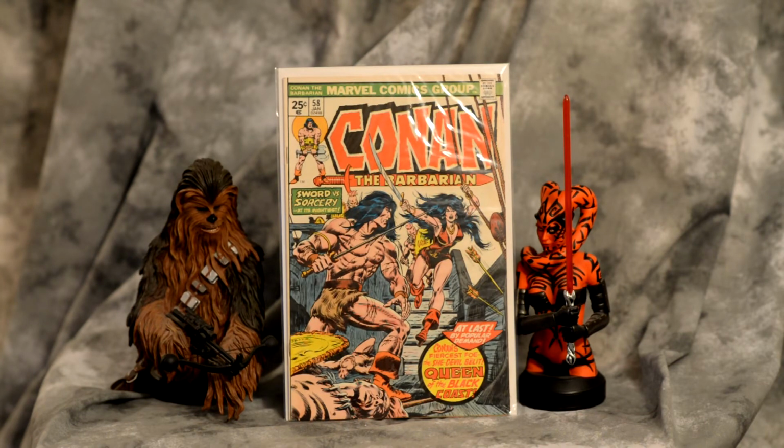Can't go wrong, and it is a minor key. Well, yeah, and Conan's one of those books. It doesn't really get the respect it deserves, but there's a lot of beautiful Conan books out there. The artwork is fantastic, and this is a key. Definitely worth picking up for your collection. Thanks for bringing it in, Jose.